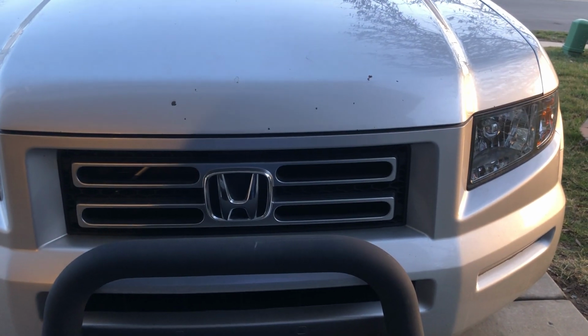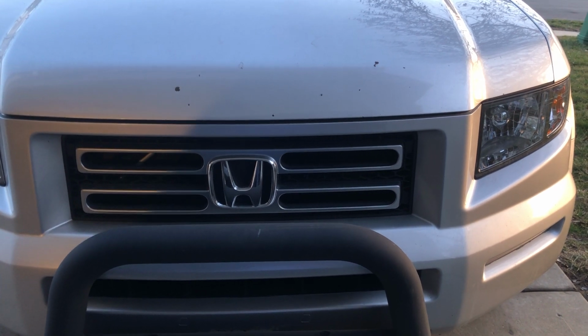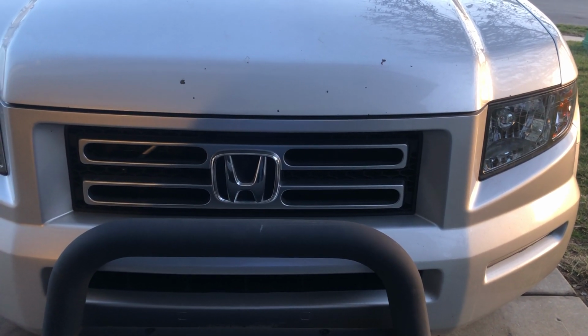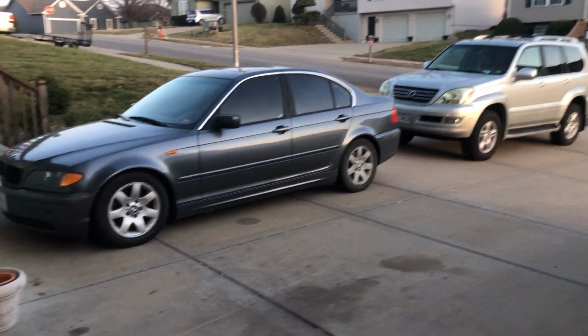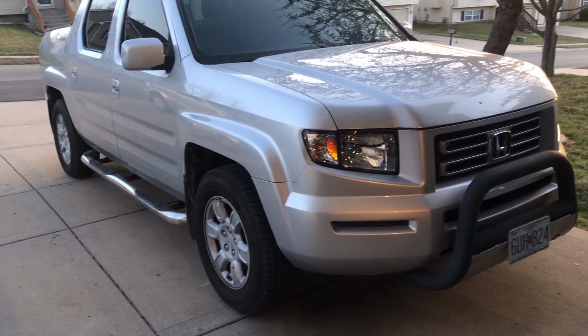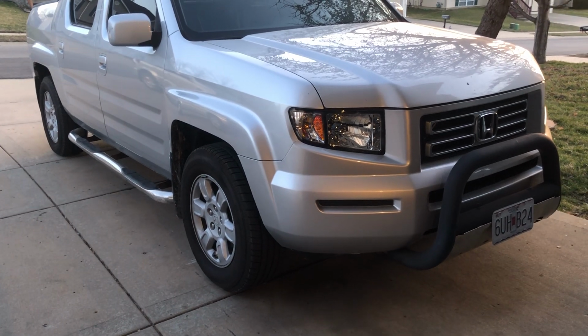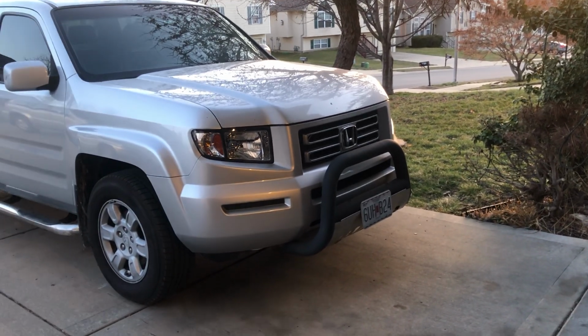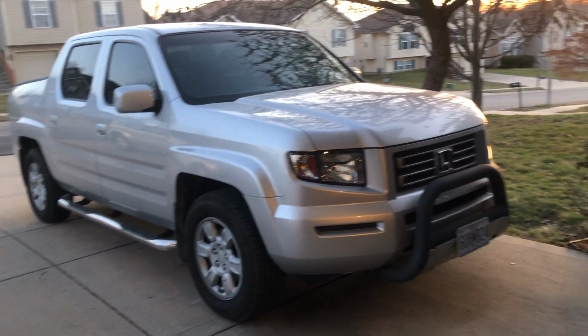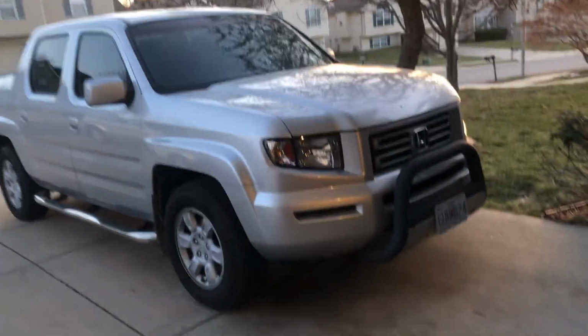So yeah, driving around the city I get around 15-16 miles a gallon on regular gas. So it's actually a break from my Lexus and BMW over there because those take premium. Even my Mercedes too. I do get better mileage on the freeway, on the highway. But in the city, this is a good truck. It also looks very solid with the step bar and the bull bar in there. Yeah, it looks pretty good. Doesn't have a fog light though. I might add some more stuff in there. But yeah, I'm very happy with this Honda Ridgeline. 250,000 miles.